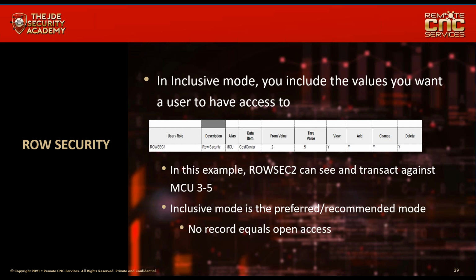Inclusive is the preferred recommended mode. If you have large volumes of row security in your system, you're going to see a performance gain by switching from an exclusive mode to an inclusive mode. Now, it's as simple as flipping a switch to go from exclusive to inclusive. The impact of clicking that button, if you haven't done the work behind the scenes, is going to be tremendous. So you need to have the yes settings in place before you click that button.